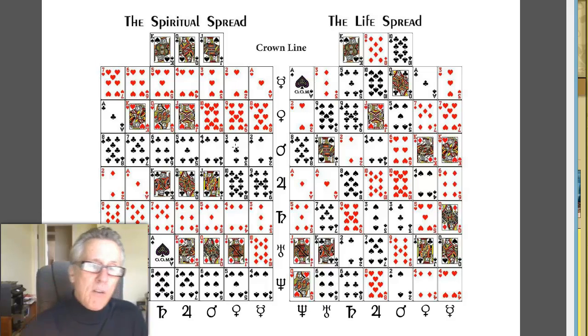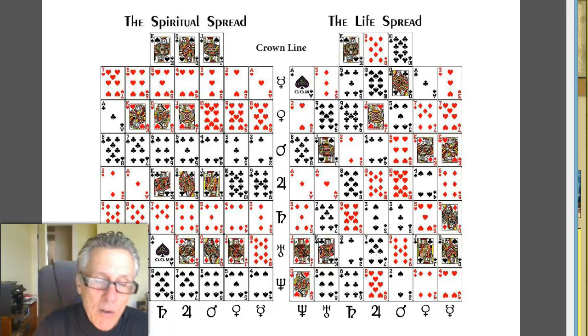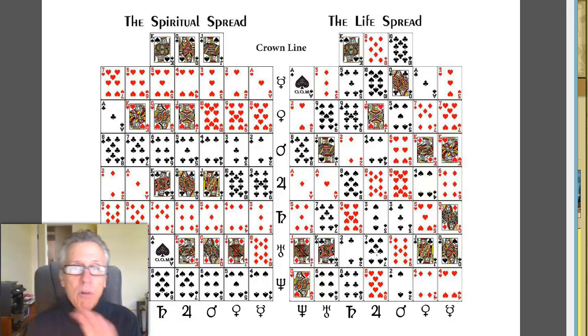Now to find the second karma card, we go to the spiritual spread first and find the King of Diamonds, which is down here towards the bottom in the middle. And then we see what's sitting in the life spread in the same position, and voila, we have the Seven of Spades, which is the second karma card of the King of Diamonds. Now this works for 45 of the cards in the deck, but there are 7 cards that do not work this way. They do not have 2 karma cards.